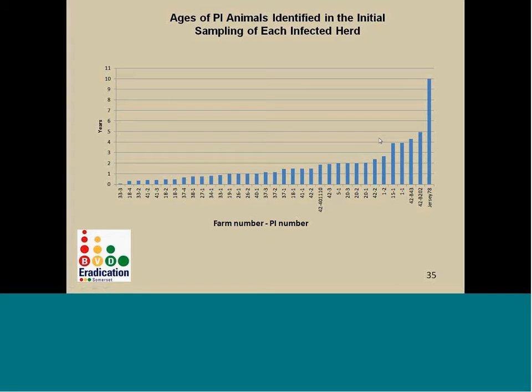So these animals here, this third of the group at the end here, are of milking age. We're trying to get these animals in calf. They're mixing with other in-calf animals, and they're potentially suffering from the disease and spreading it around the milking groups in these herds. So the message I think here is a lot of them will be youngsters, but don't be fooled into thinking that they're all youngsters and they die before they become adults.